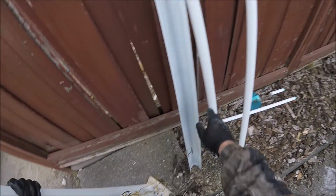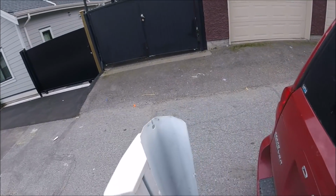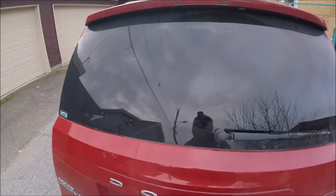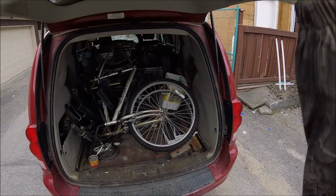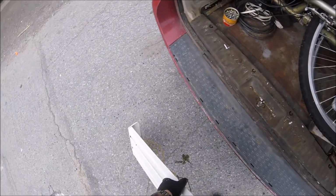Fluorescent light fixture. It's an older one. It's pretty heavy. Let's go down here. So they're doing some renovations there.